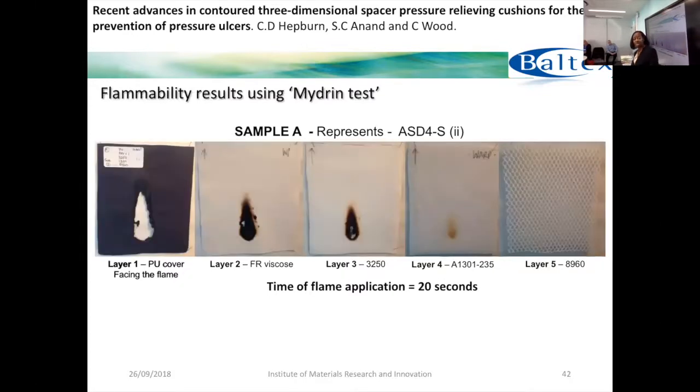At application of 20 seconds, we can see it managed to burn through to the 4th layer, beginning to scorch the 4th layer, which is the secondary layer of the spacer fabrics, which after 20 seconds self-extinguished. This series of tests, which is only a quick snapshot of the results, as there was much more done, gave me an idea of what combination of layers was best and most effective for increasing flame retardancy and establishing the ability of the cushions to pass the CRIB 5 test.